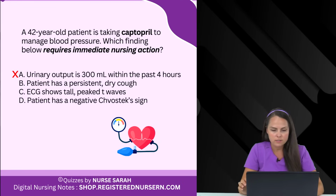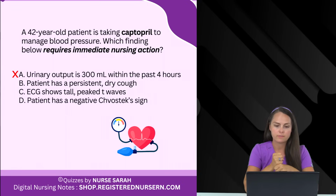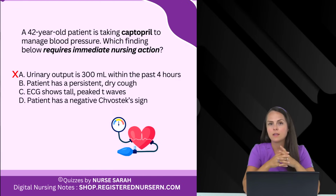B, patient has a persistent dry cough. We don't like patients coughing. That could be an issue, but let's quickly talk about what captopril is. Captopril, notice that generic name ends in pril. Which family is that? That's our ACE inhibitors. ACE stands for angiotensin converting enzyme inhibitor. So what this does is it inhibits that enzyme. And what it's going to do in a nutshell is it's going to inhibit angiotensin 2 from being activated, and this is a huge vasoconstrictor. So when you have blood pressure issues, which is why this patient's taking it, we don't need vasoconstriction because vasoconstriction increases blood pressure. We need some dilation going on. So if we can block that enzyme, we can cause dilation.